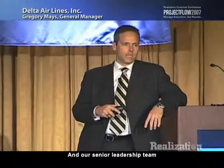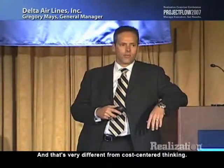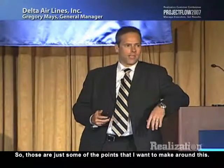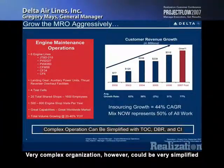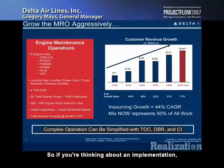And our senior leadership team is absolutely driving for more of a profit-centered thinking, and that's very different from cost-centered thinking. So those are just some of the points that I want to make around this. Very complex organization, however, can be very simplified through the process changes that we've talked about and that other people have brought to terms today. So if you're just starting an implementation, simplicity can really be brought to complexity.